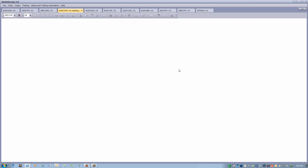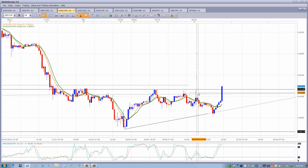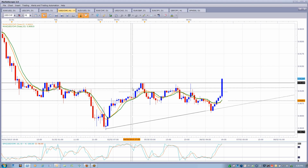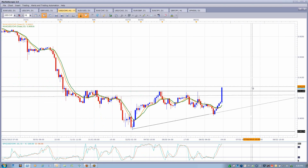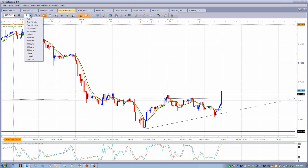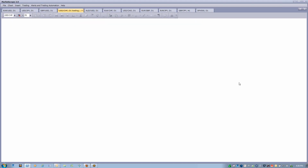And on the lower time frame, big push up over the last hour. It's been creeping up in the last few hours, and now it's definitely moved up. Buyers definitely control: higher highs, higher lows, breaking that supply level, so more to the upside. Dollar Swiss: push, correction, and more to the upside. So the dollar Swiss is seeking higher prices at the moment.